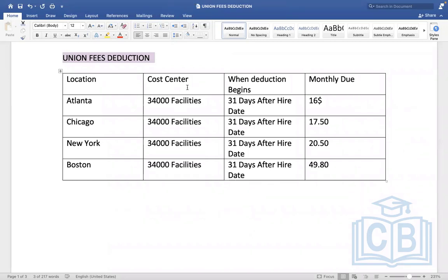And here they gave a criteria. The employee must be in Atlanta, and also must be part of cost center 34000, and the employee must complete 31 days from the hire date. Then only the deduction should happen.